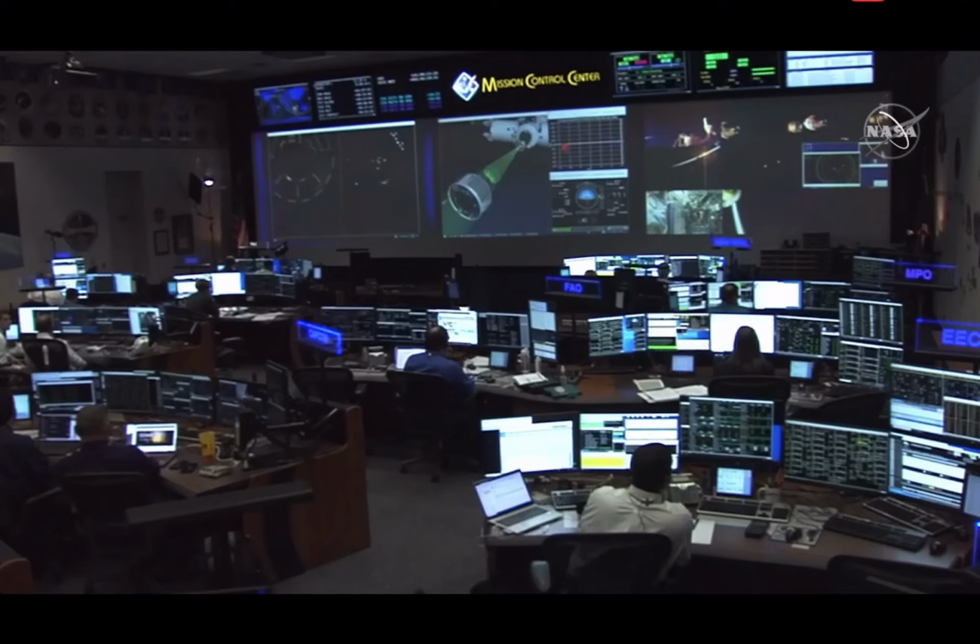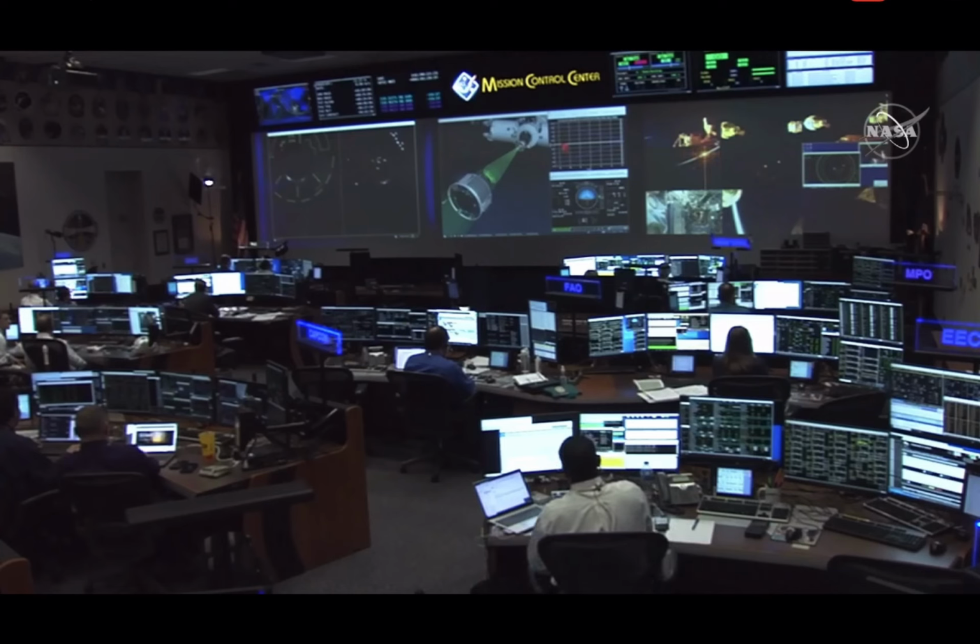At the inbound fly around and completing it just here while Starliner is at the 10-meter point. That doesn't have anything to do with the docking ring, but it is a demonstration of those sensors.